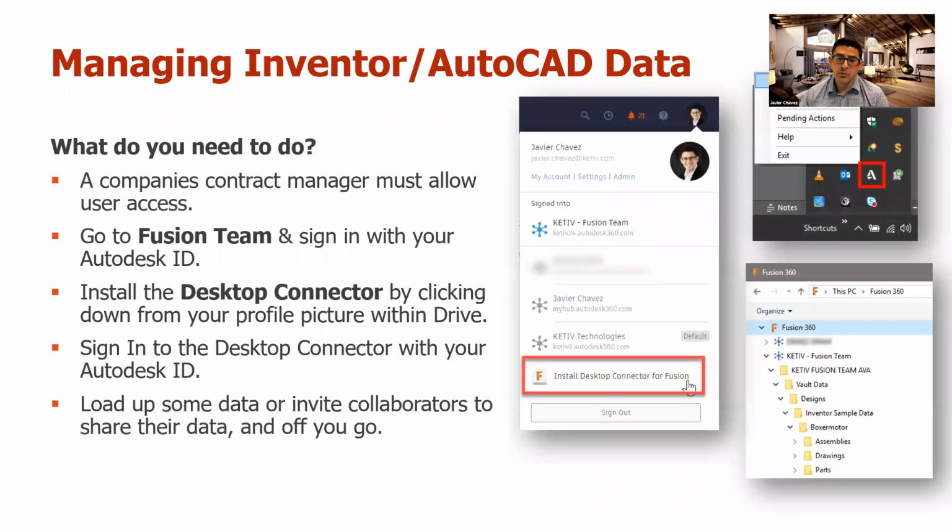Obviously, before all this, you want to make sure that the contract manager gives you access to Fusion Team. And when you get to Fusion Team, you're going to want to sign in with your Autodesk ID. So this tool is something that gets installed. It needs to sign in.